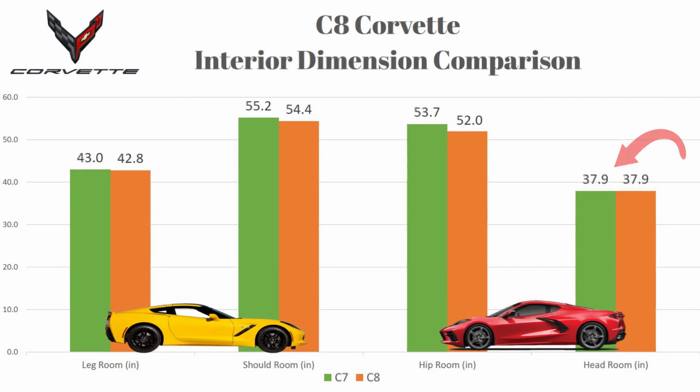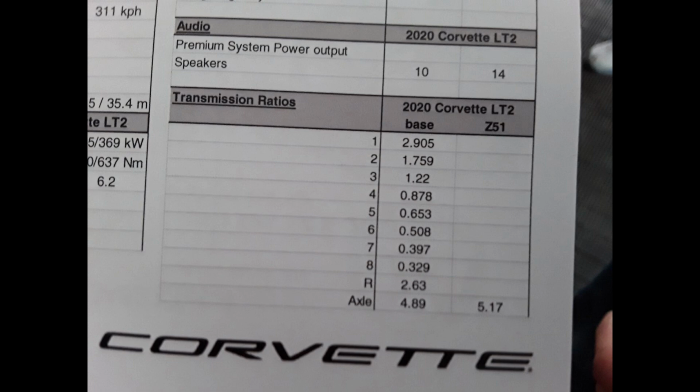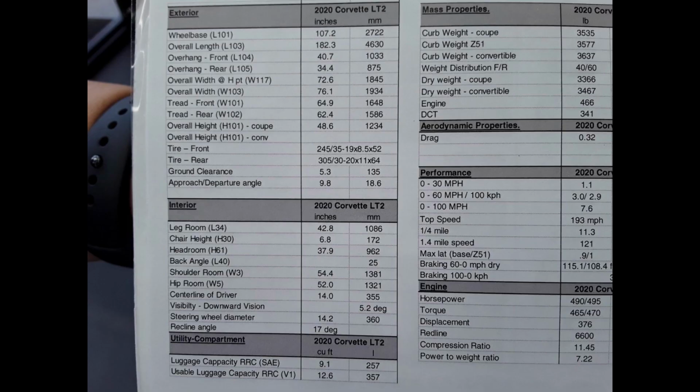So you can see here that overall, the interior of the C8 is smaller. However, it's marginally smaller. We're talking about fractions of an inch and some close to an inch. So I don't think it's going to be a big concern once people start sitting in these, and most people are going to feel comfortable in the C8. So those are the numbers that were leaked on the Corvette forum regarding the C8 and the comparison of those numbers to the C7 generation Corvette.